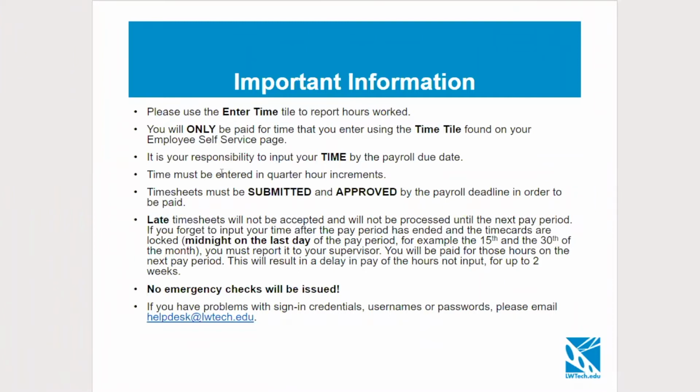Your timesheets must be submitted and approved by the deadline in order to be paid. Late timesheets will not be accepted and will not be processed. There is going to be a lockdown system in this new ctcLink where once that due date has come and gone, the timesheets will be locked down, meaning you will not have access to any time to process. If you were late to submit time, you will need to work with your supervisor directly because it will require a manual timesheet, manual process to be submitted, and time will not be processed until the next pay period.